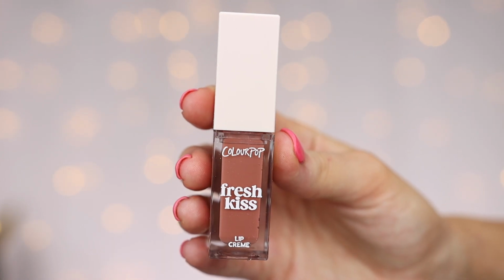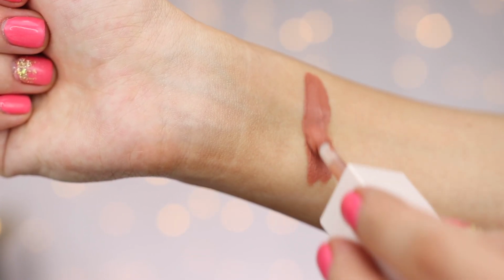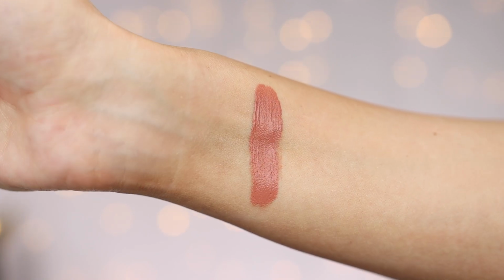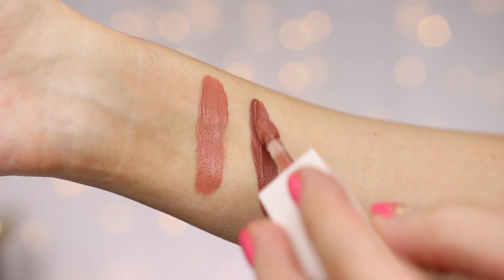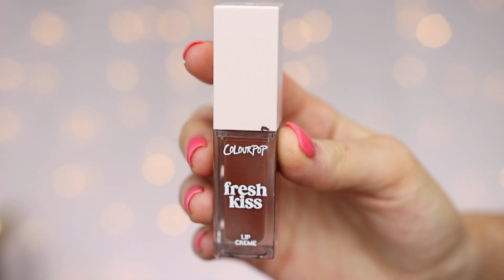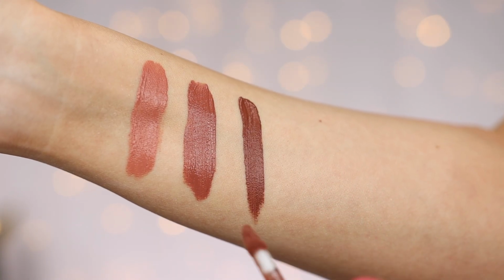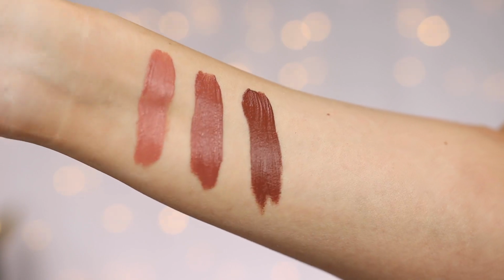First up is the shade Monolith. Ooh, that's a gorgeous shade, and I love the formula of these. Super pretty. Next, we have Cornerstone. Okay, also love this shade. Wow, these are so pretty. This one is called Gone Graphite. Ooh, okay, this one is like a nice brown. Wow, love that. These remind me of like 90s shades.